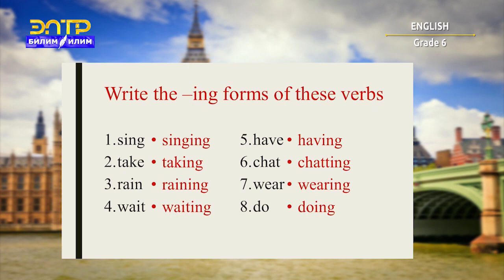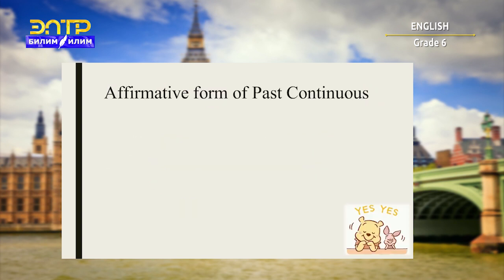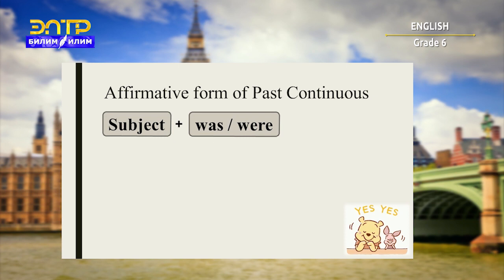Now, let's learn to form affirmative sentences. What is the structure of an affirmative sentence? What do you think? Let's learn together. So, to make an affirmative sentence, we need subject plus was or were plus verb plus ing.